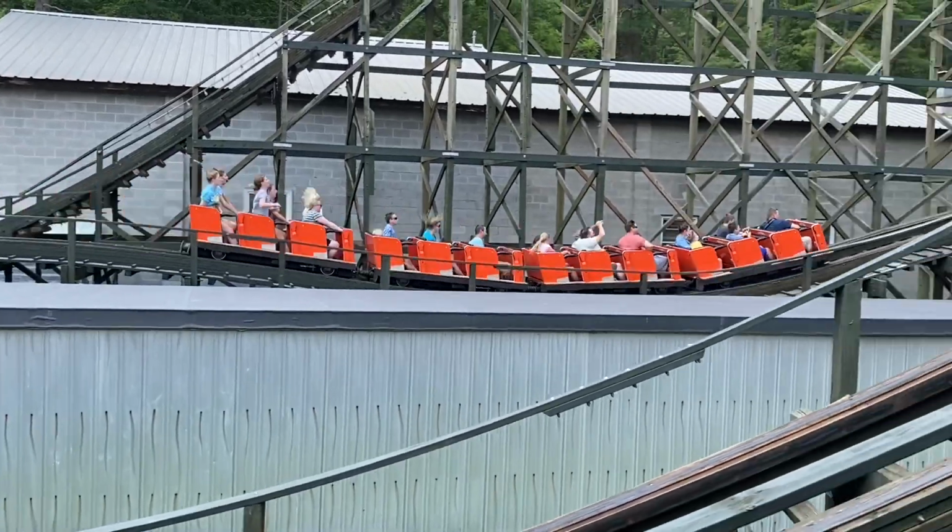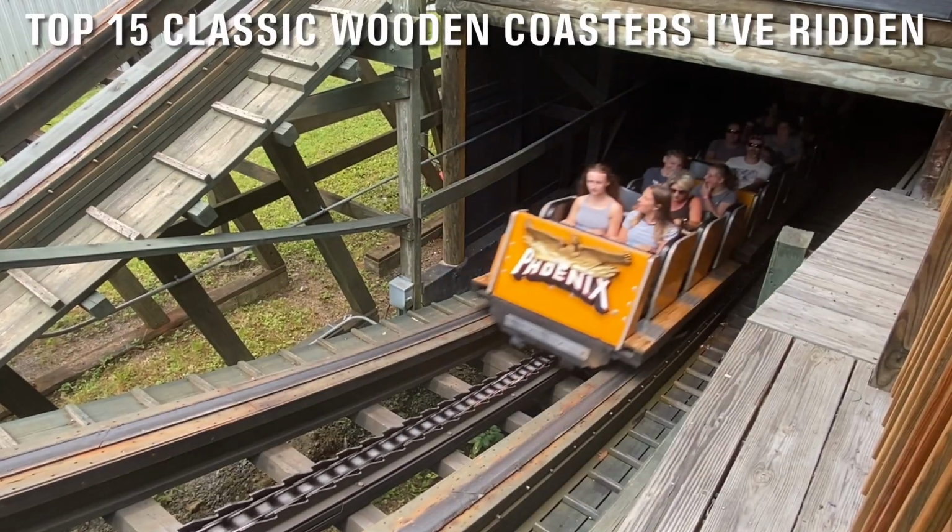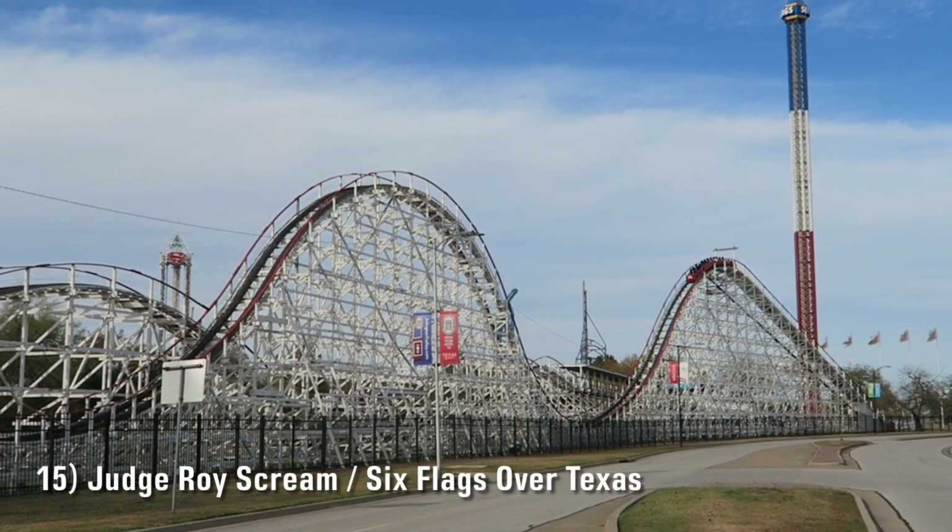With that being said, I hope you'll enjoy the list. These are the top 15 classic wooden coasters I've been on. Number 15, Judge Roy's Scream at Six Flags Over Texas.